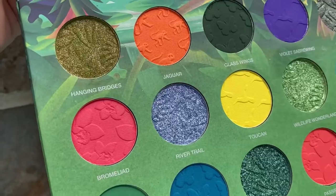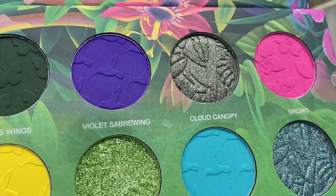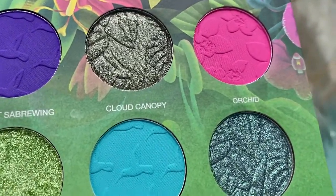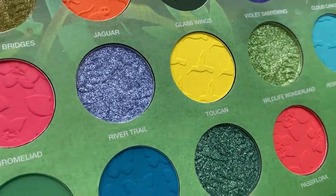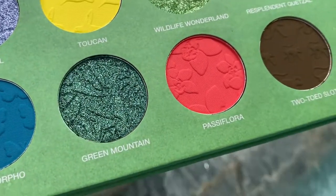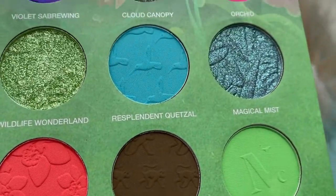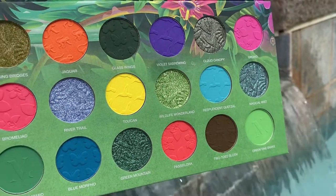Stunning. I'm going to insert right now a little video so you can really appreciate how beautiful these shades and these shimmers are. I'm going to insert a little clip and I'll be right back. You see what I mean?